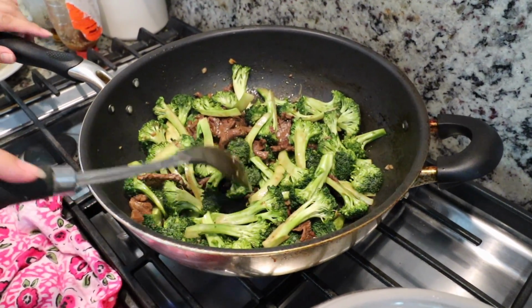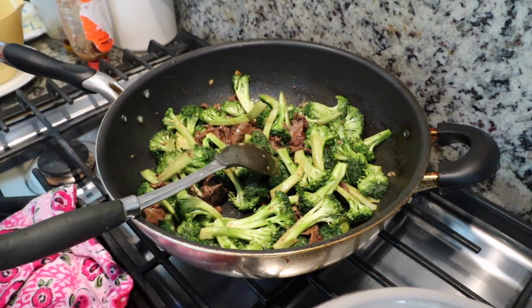If you think the broccoli needs more sauce, just add a little bit more oyster sauce.